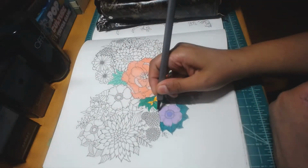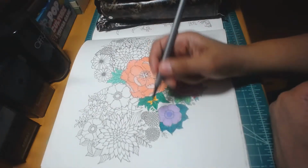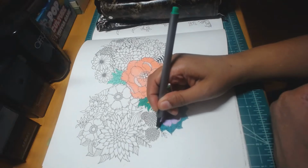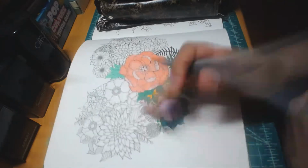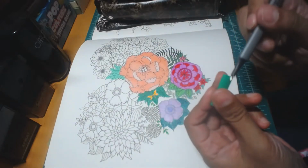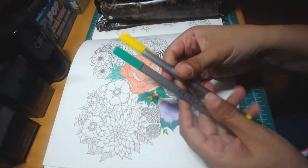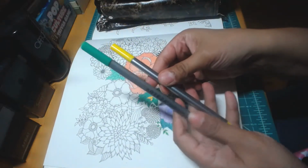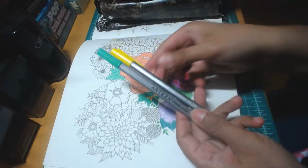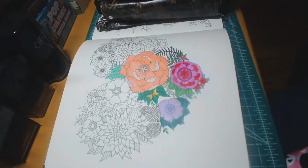Now these are from the first set of Arteza fine liners. These are Stabilo fine liners. Just so you can kind of see the difference. I like these more than I like those, just to tell you the truth. The Stabilos just happen to have more colors.